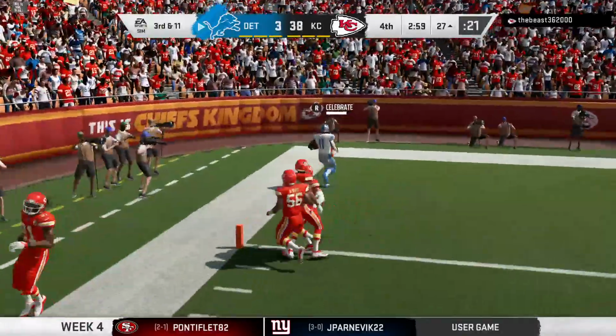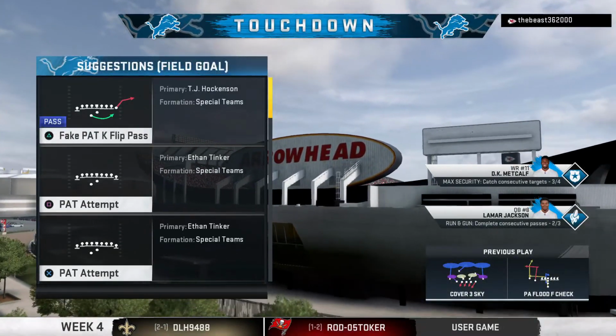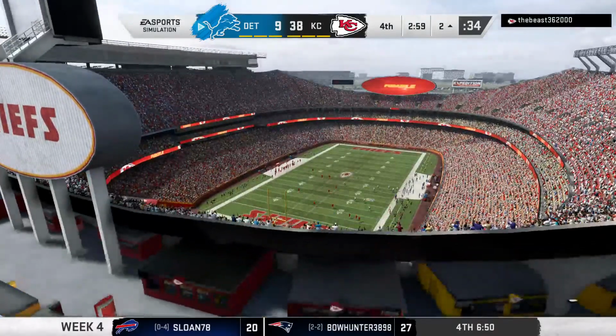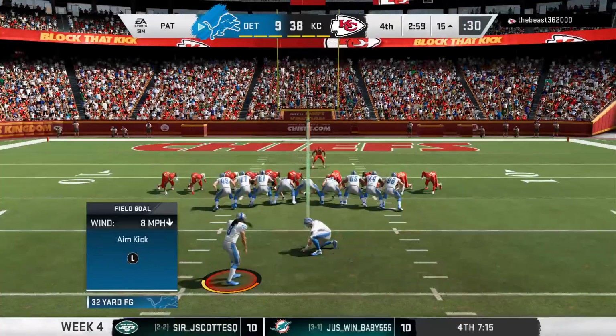Open man is Metcalf. He's got it. And he'll get into the end zone. Touchdown, Detroit. DK Metcalf. His 6th touchdown of the season. And the Lions are in for 6.